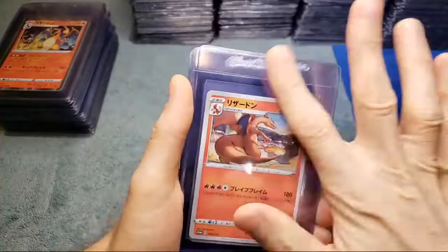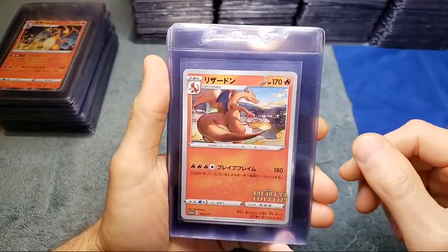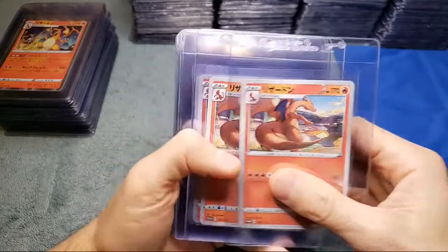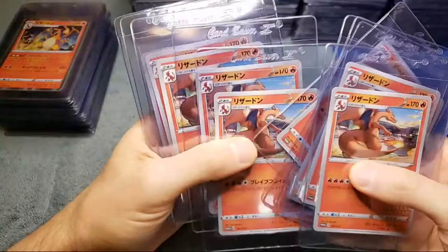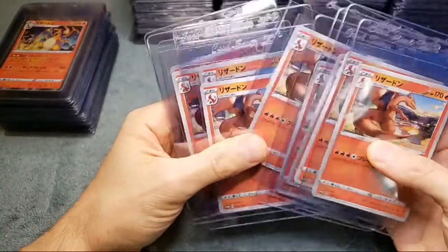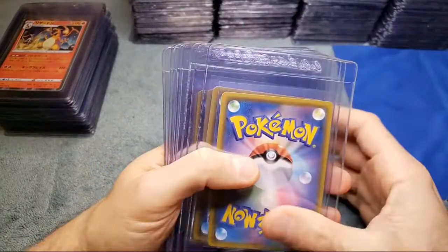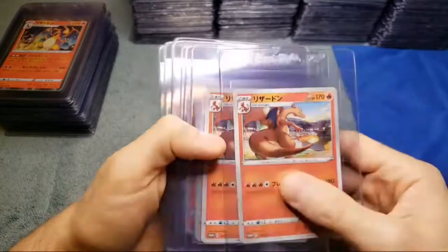Next we have the illustration Charizard. I believe I picked up 10 of these. Really cool artwork. These were like 25 bucks a piece. I got 1, 2, 3, 4, 5, 6, 7, 8, 9. Thought I had 10 of them, but I think maybe one of them had an issue or something, so I'm not grading it. So we got 9 of them.